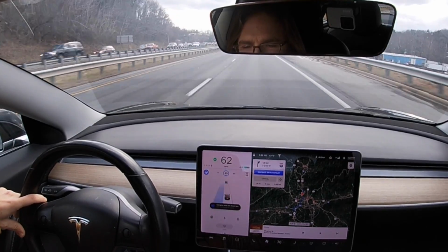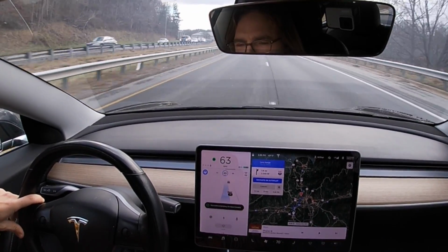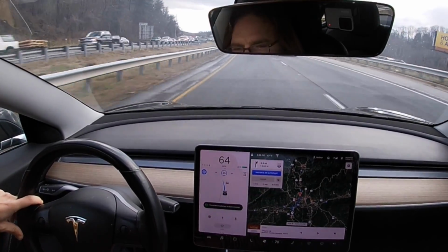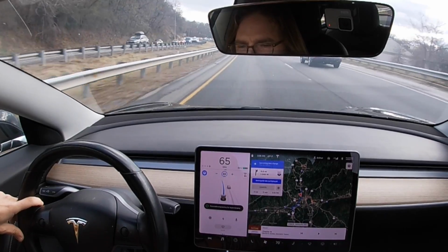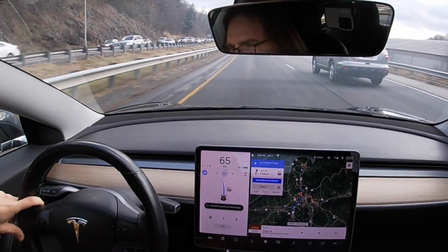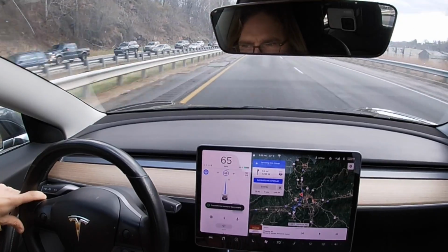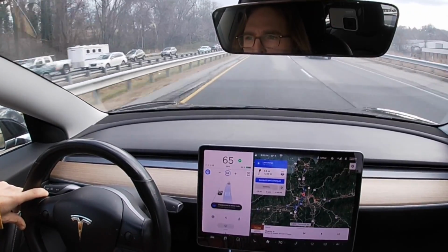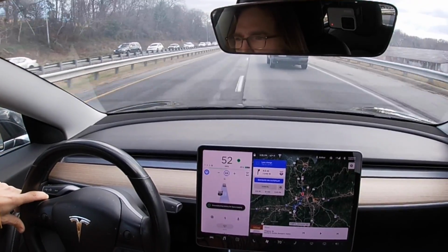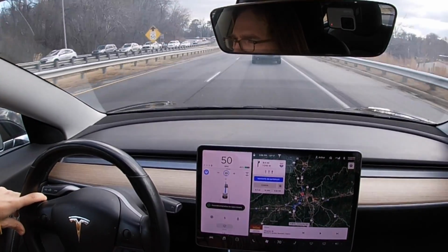Let's start with Navigate on Autopilot. So right here, we're getting into the left lane to pass this guy, which is all fine and dandy, but we have an exit coming up pretty soon, and you would think Navigate on Autopilot would be able to plan for this, but it doesn't. So it passes this guy, but then it immediately needs to get right back into the right lane. So it has to slam on its brakes to get behind this guy to be able to make the exit, therefore cutting off the guy that you just passed and slamming your brakes on.